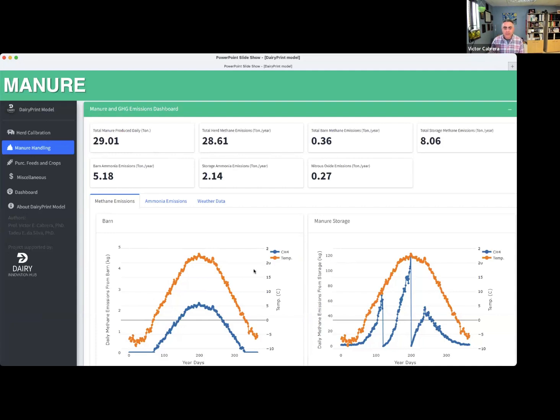One thing that's interesting to mention here is these curves. The orange one is the average temperature of the location we selected throughout the year. The x-axis is the days after January 1st in a year. Here's the summer on top, and you see how the methane emission changes across the year. You can see it's heavily related to the temperature, as expected. This is the daily methane emission on the left side for the barn. The numbers are much lower than the numbers on the right, which is methane emissions from the storage.